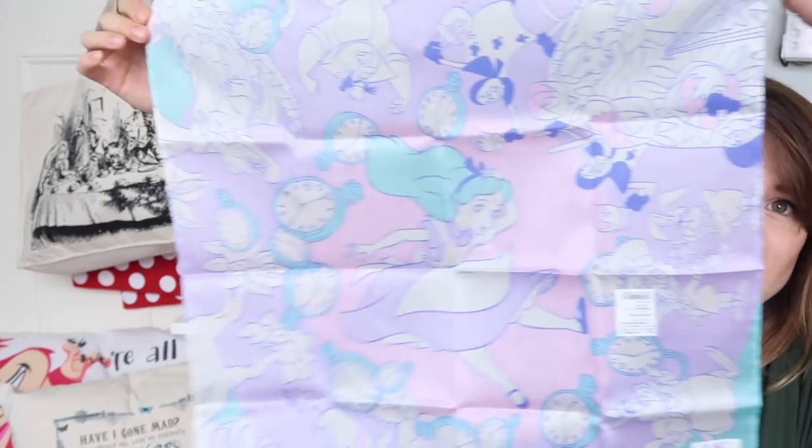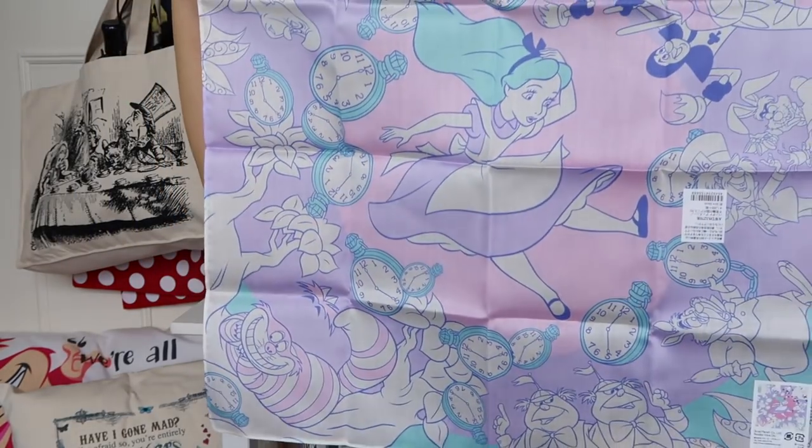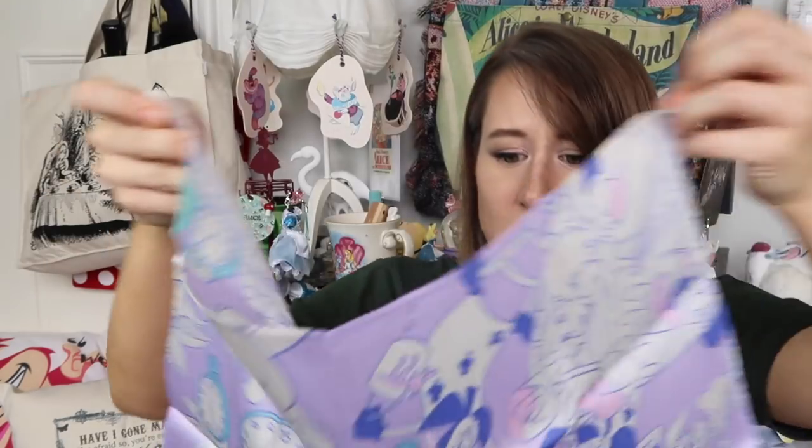Another thing I got was I think this is a scarf. I'm not 100% sure. The weird thing is I quite like getting fabrics because I can then do stuff with the fabric. So when I find interesting fabrics with Alice on, I tend to buy them. But it looks like, oh, I'll get my head out of the way, look. I hope you guys can see that. It's quite unique colors, like a flipped palette. But this is really cute and I hope to do something like it, put it on a cushion, hang it up, something like that.